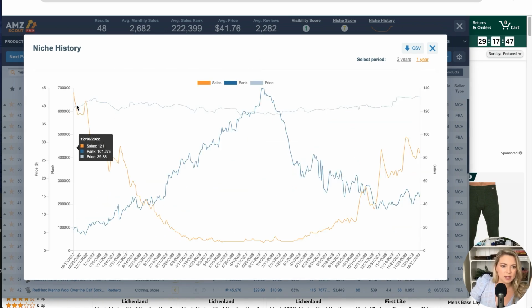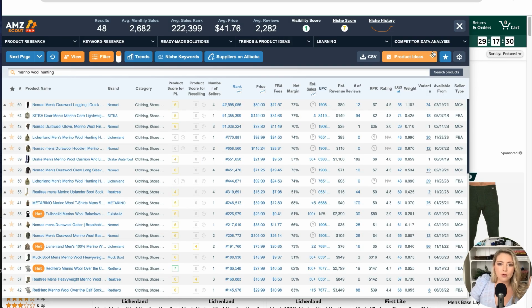And again, I'm seeing that same trend where it's about from September to February-ish that these products are the most popular. They really just die out during the summer. It would be great if we could find a hunting or fishing product that really maintained popularity year round, so we don't have to worry about the cyclical nature of the popularity.